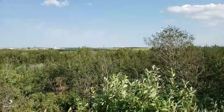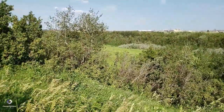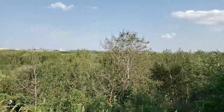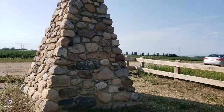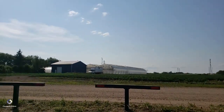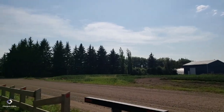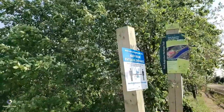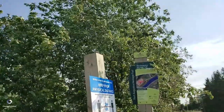We are going to find some way to go to the riverfront so we can have a look at it. So this is far out of the city. It is around 47.5 kilometers from the city, and this is the monument they built. And as you can see, the surrounding areas are parkland. So there is a trail here which says Fort Augustus Heritage Trail. So we will go and see how it is.